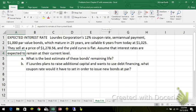This is problem 7.14 from Brigham and Houston's Fundamentals of Financial Management, Concise 9th edition. Lord's Corporation's got a 12% coupon rate, semi-annual payment, $1,000 par value bond maturing in 25 years. They can be called 6 years from today for the par value of $1,000 plus a $25 call premium. They sell today at a price of $12.7856, so they're selling at a premium.